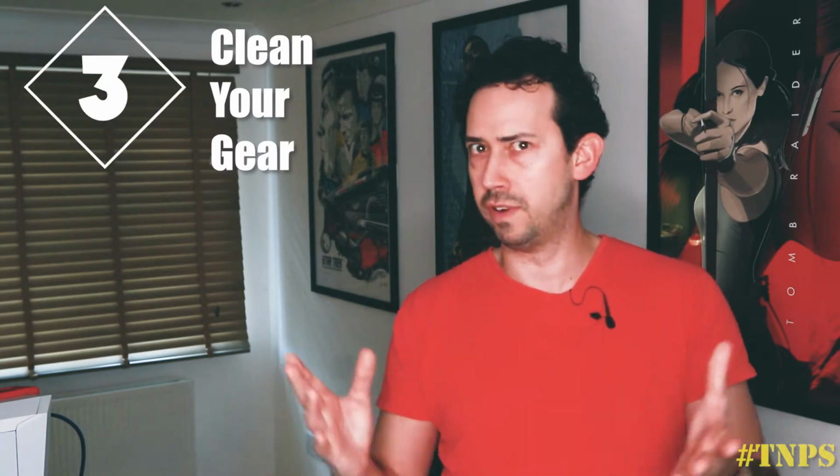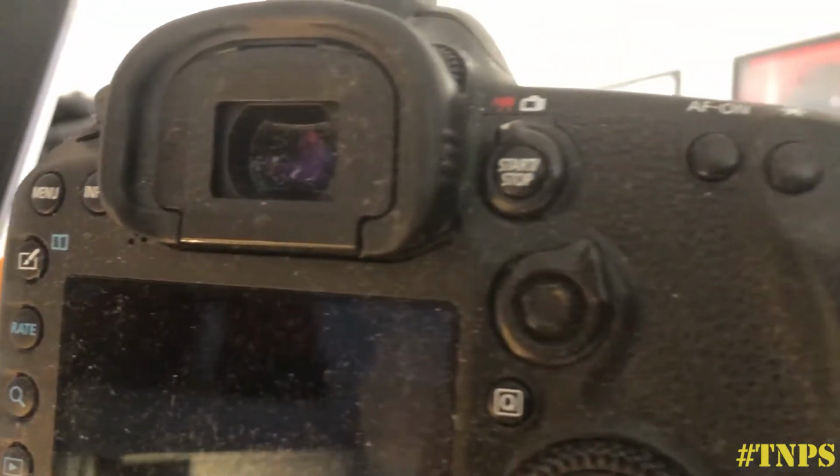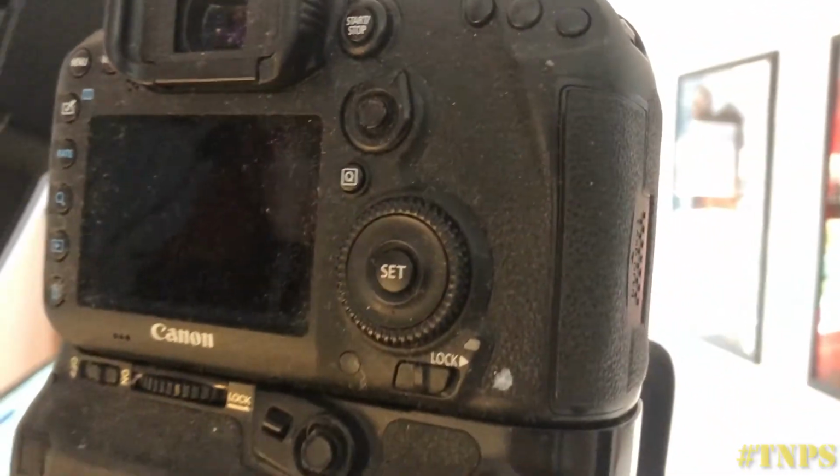You know, I was mortified this morning when I opened up my bag for the first time. There was a fine layer of dust on the top of it, and on the back of the camera it looked like it hadn't been used in 100 years. But yeah, just make sure everything's solid from the get-go.